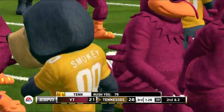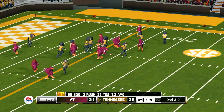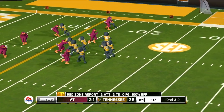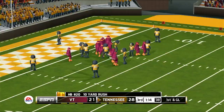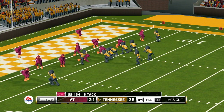Makes it to the 14. That's good for a gain of 8 yards. Hey, watch the ball, watch the ball. That makes it 2nd and 2. Kill, kill, kill. What a play to set him up with a 1st and goal. That makes it 1st and goal.